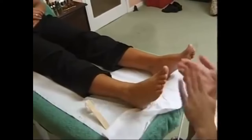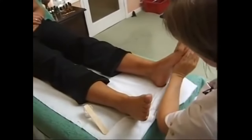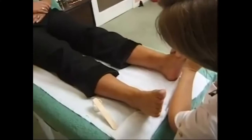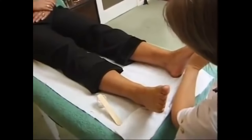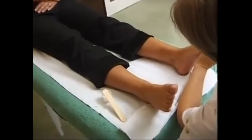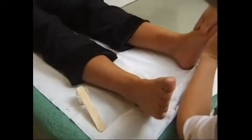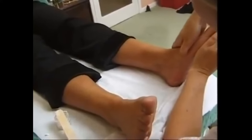Little bit more oil, coming round to the other foot and working down the spine. Exactly in the same way as on the other side. Lovely. There's a lovely channel working down the inside of the foot here, which my thumb naturally falls into. It feels really nice when it's healthy and strong and no grittiness there at all. Just nice long channel. And working up the inside here.